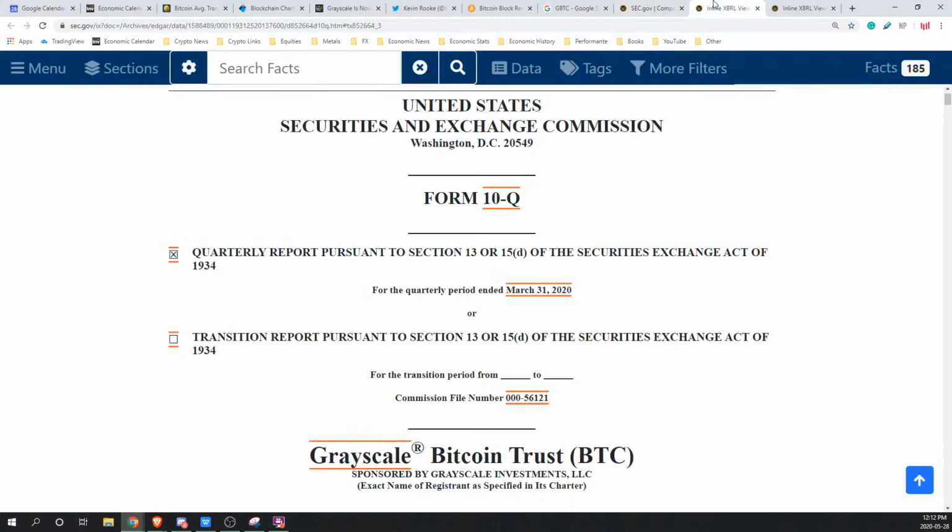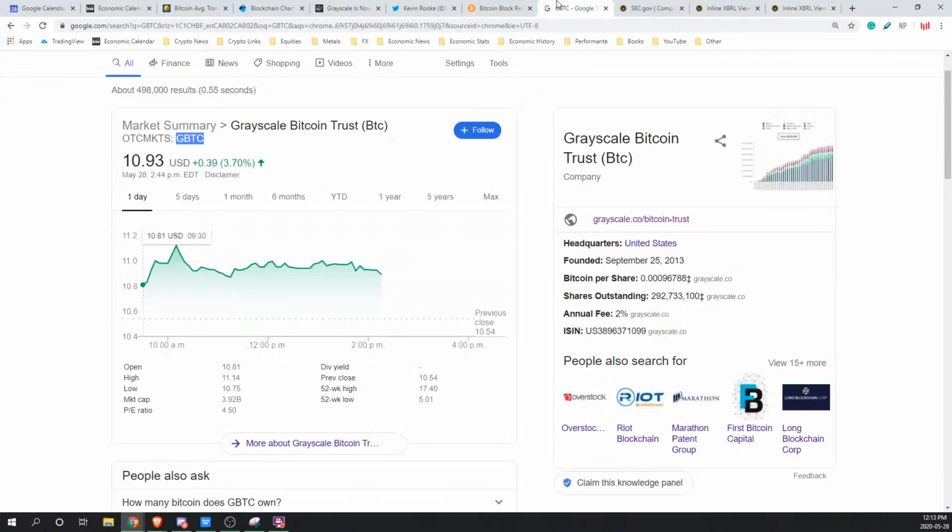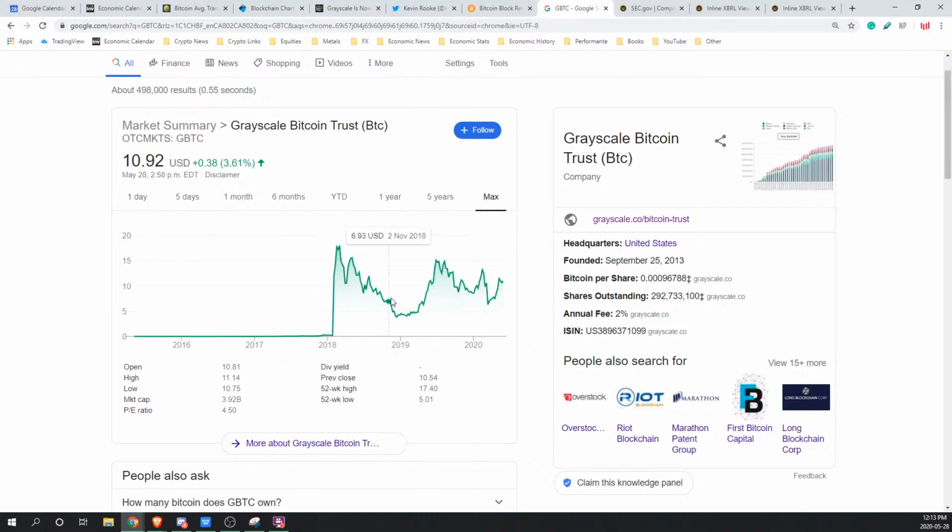And you can see stuff like this, where you can see the accumulation of Grayscale Bitcoin Trust, which is a public company that is slowly accumulating Bitcoin that's been founded in 2013. They have an annual fee of 2%, but we can see the max here, it can pump like 200% when Bitcoin's pumping from, let's say, 4K to, let's say this was July 2019, like 14.